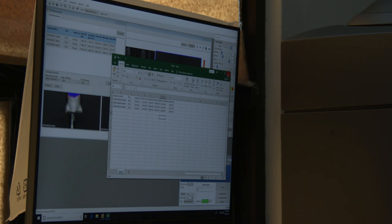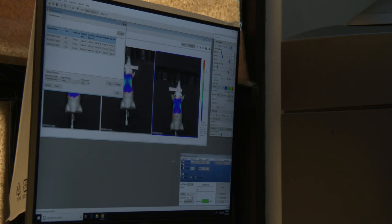At the end of the day, you want to take your mouse out. I use 70% ethanol or alcohol. This is 80%, that's fine. I use 70%. I will take my manifold out and put this into a spray bottle, and I'll spray the manifold out here.